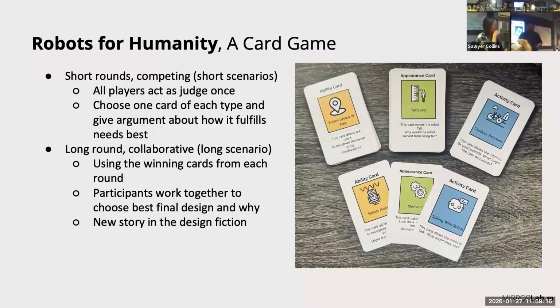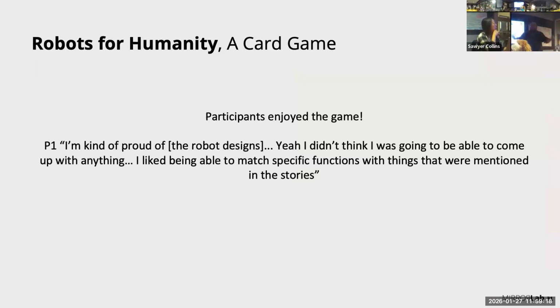So that was really great. Participants enjoyed it. They loved it. I love listening back to the recordings of these games because of the laughter. There's so much laughter and joy, and it's like, great, not sorting rocks. And P1 even said, I'm kind of proud of the robot designs. Yeah, I didn't think I was going to be able to come up with anything. I liked being able to match the specific functions with things that were mentioned in the stories, right? So this game helped.